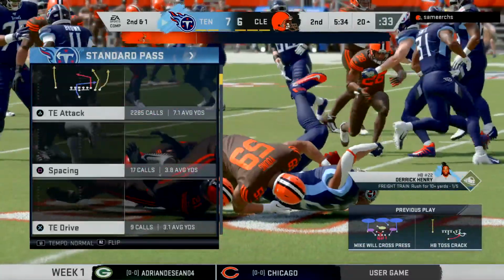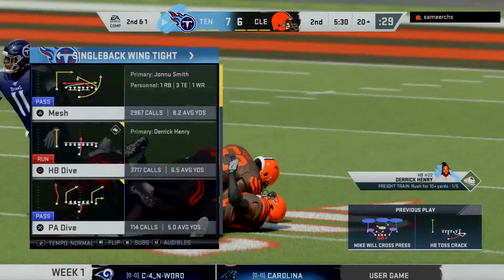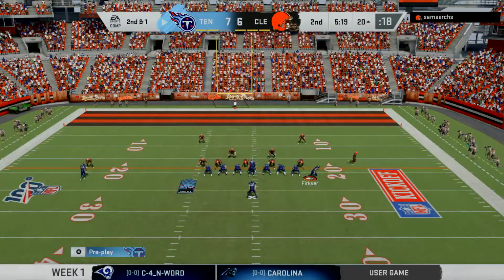The disadvantage of blitzing often alters the normal spacing and run fits and leaves creases like they were able to exploit right there. The previous run good for 9. Here's 2nd and a yard.